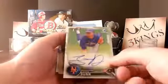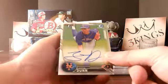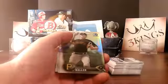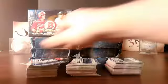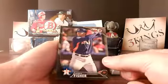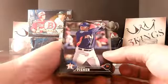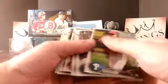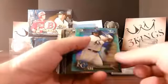Justin Dunn, auto, going to the Mets. Derek Fisher, Astros, 405 of 499. Khalil Lee, aqua for the Royals.